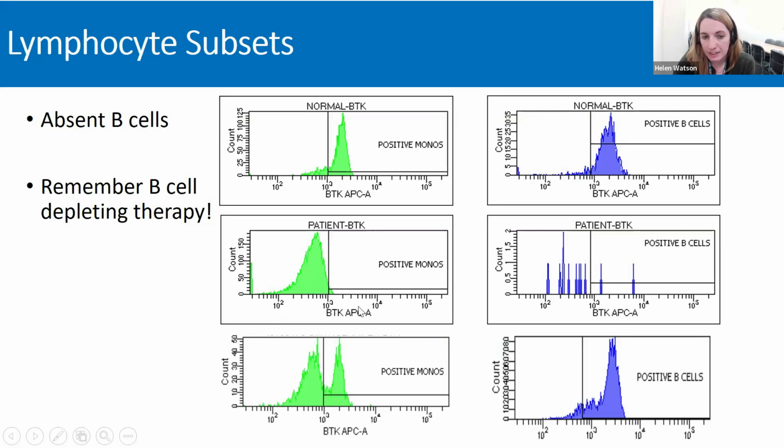This is further proving that BTK is essential for B cells to develop beyond the pro-B cell stage and reach circulation. So all of these B cells from peripheral blood have to have BTK, whereas in the monocytes, it's not essential for production. So you get a mix, split sort of 50-50, in a carrier. And that's quite a nice assay in that it's got an inbuilt internal control. T cells don't express it, so they're negative.